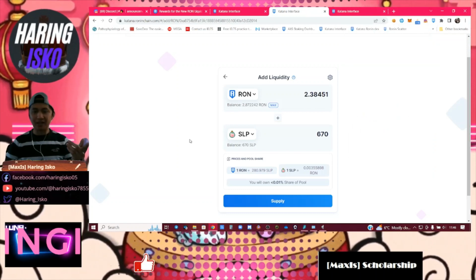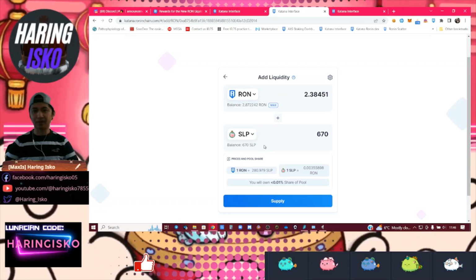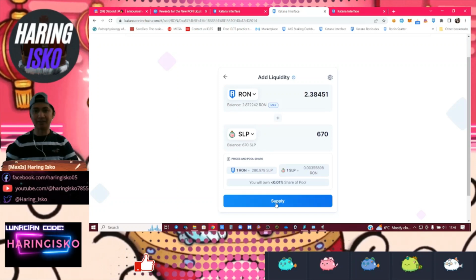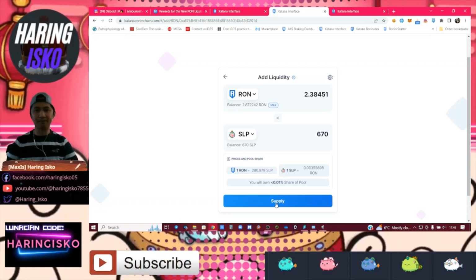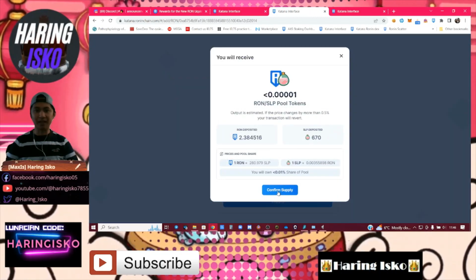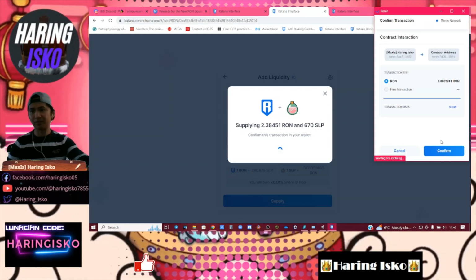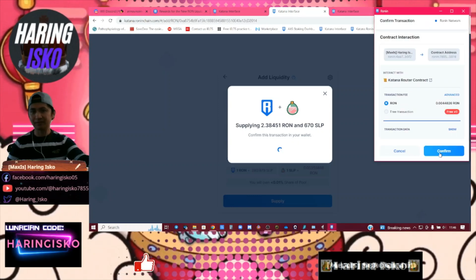Pag hindi balance, hindi magpo-push through yung supply natin ng, pagsusupply natin ng liquidity. Okay? So hit supply and then confirm supply and then we shall confirm it on our wallet again.